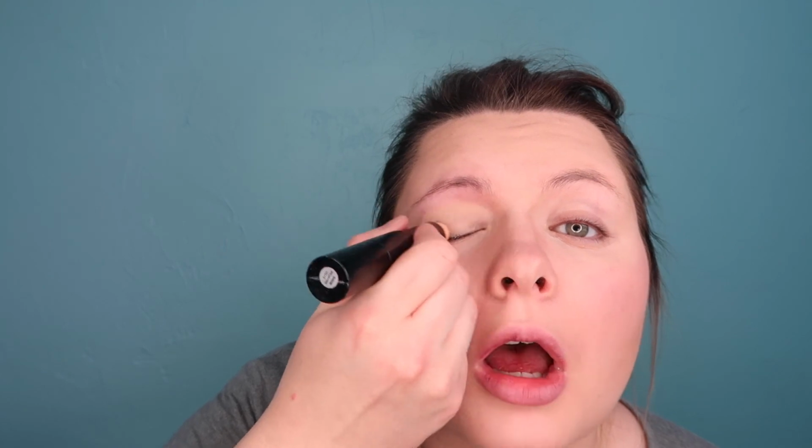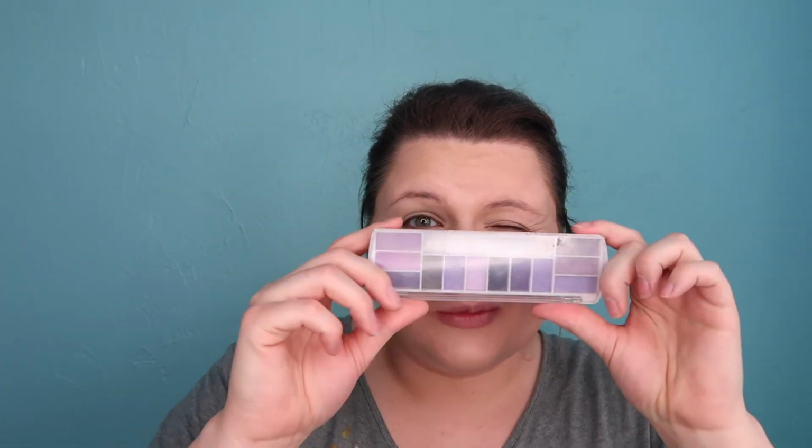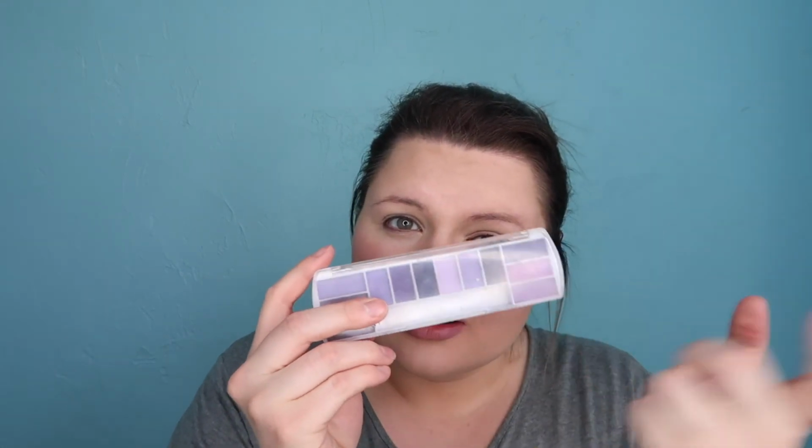So now I am doing my eyes. First I'm gonna prime them, and I am using an e.l.f. eye primer, liner, and sealer. I'm just starting with the stick part first, and it looks like lipstick, but it's not. I'm just going ahead and putting that on, and then I'm gonna let it set. Then after that has dried, I'm gonna do my colors. I think I'm going for that one right there.